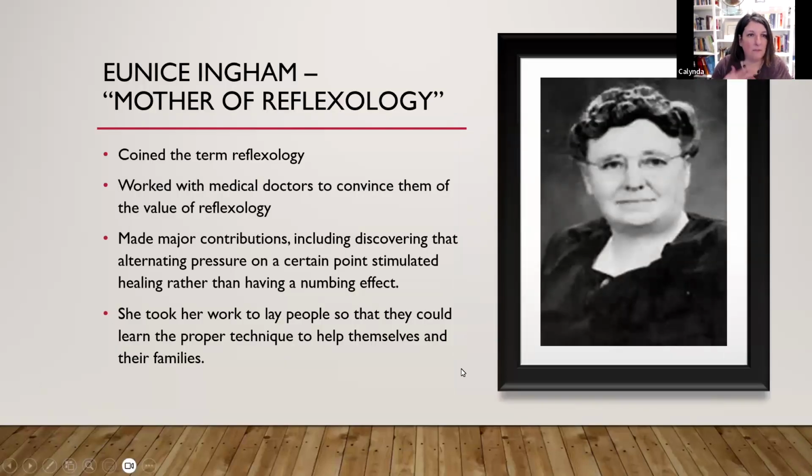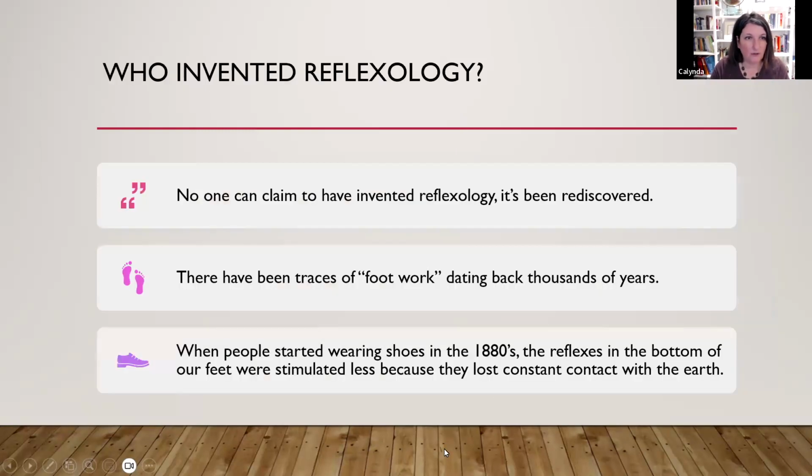Now, the mother of reflexology is Eunice Ingham. That's her picture there. She's the one that actually came up with the name reflexology. She actually worked with medical doctors to convince them of the value of reflexology. She made major contributions, including discovering that alternating pressure on a certain point stimulated healing rather than having a numbing effect. And she took her work to lay people so that they could learn proper techniques to help themselves and their families.